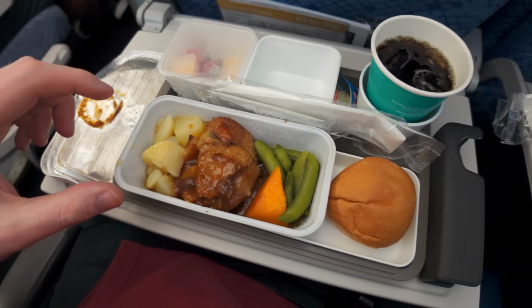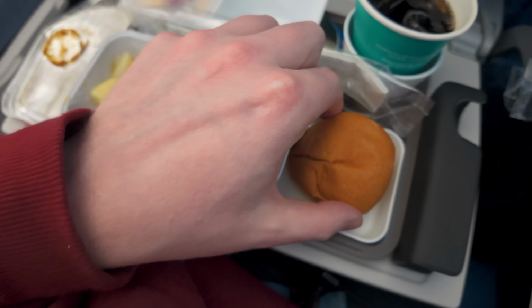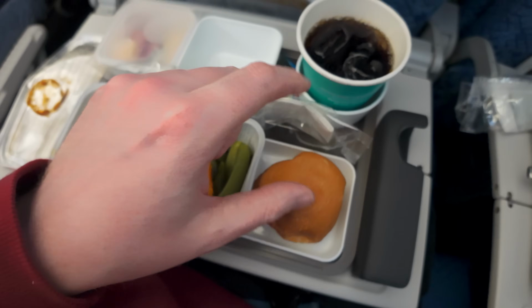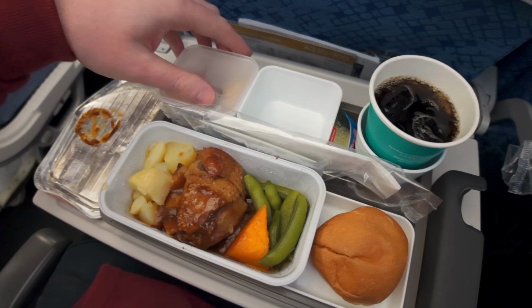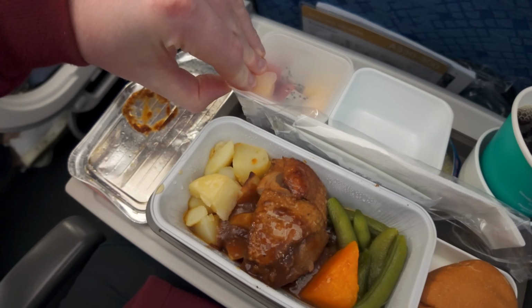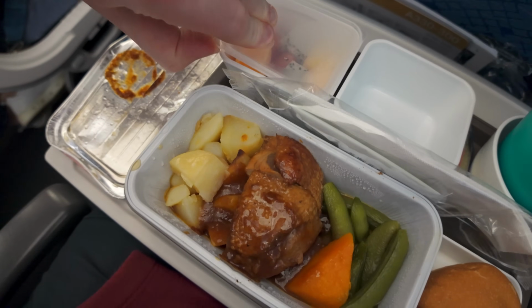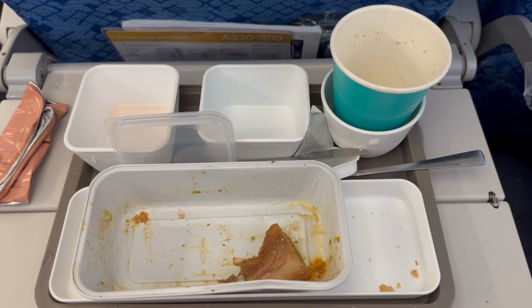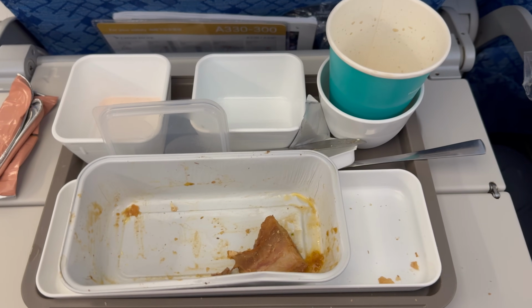Mine has arrived now, so it's duck with potato and vegetables. Little bread roll at the side there. I've gone with a Coke and she's gone with a Sprite. Or was it 7-Up, Ange? Sprite. And then I think same as Ollie, here is some fruit that I can't get into. There we go. I wish all plane food was as good as that food, because honestly, that was fantastic.